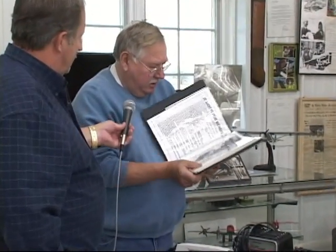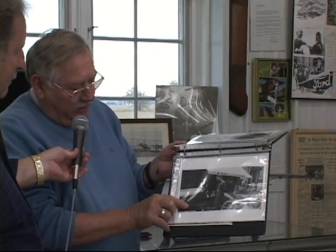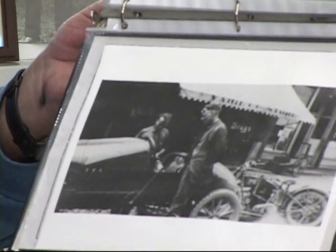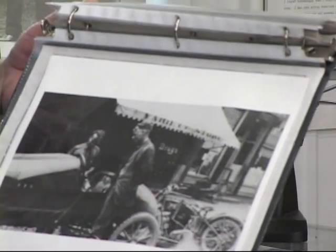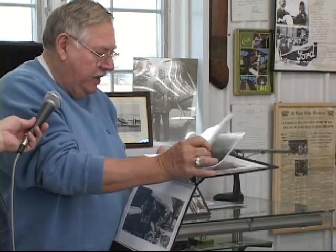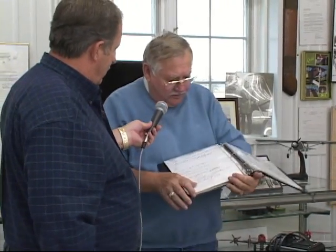Lindbergh took all these pictures. Before he crossed the ocean, here's a nice picture of him right there on his motorcycle. He rode a motorcycle about like that 1918 Excelsior over there. Him and a friend of his who had this old car took a trip from Minnesota through Illinois, Indiana, and I think Kentucky. He was only about 22 years old when he did this. Lindbergh's the type of guy that took all these pictures, and every time he took a picture, he would make a note of what was on it. Now, this is all his writing.